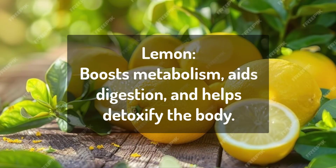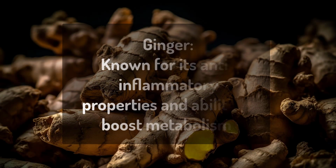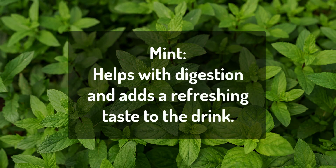Lemon. Boosts metabolism, aids digestion, and helps detoxify the body. Ginger. Known for its anti-inflammatory properties and ability to boost metabolism. Mint. Helps with digestion and adds a refreshing taste to the drink.